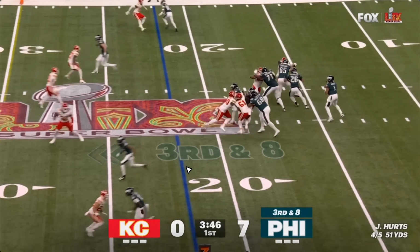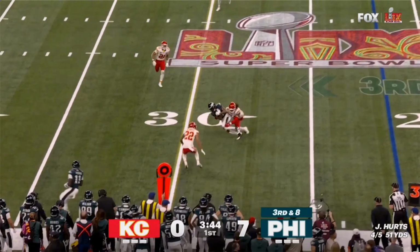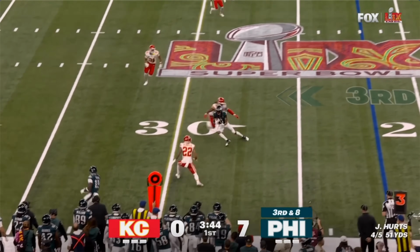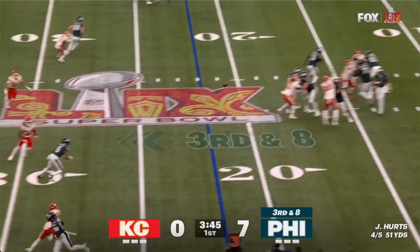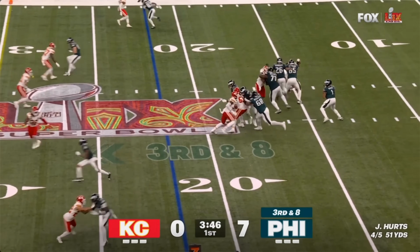I wish the Chiefs would have thought a little bit better because the Eagles are ready to play. They're going to execute that at a high level. Here we go right here. The Eagles get the ball back. There's less than 4 minutes left in the first quarter. What are they doing? 3rd and 8. They're moving the chains. The Chiefs are not playing disciplined football.